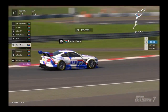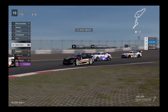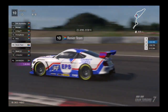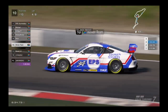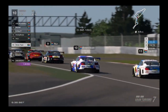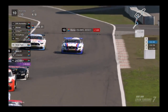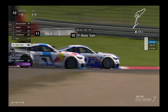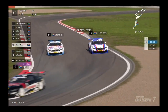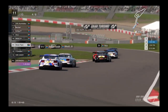BMW is fighting hard at the States. And here comes Renier trying to get past Yola, and he's looking for a way to make it, as he gets into that little touch in the curve. Actually having a nice dice here. So we're down to 4 laps. There's 4 more laps to go. Anything can happen in this racing. Mike around the outside. Renier runs wide, so Mike gets it. So Renier's down a position again.